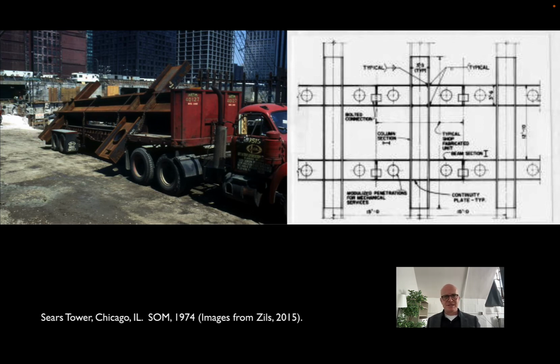Today we do this all the time. We have building information modeling that we use to keep track of things. This is all on a project where the drawings are all done by hand. And telescoping things like that seems a little bit risky.